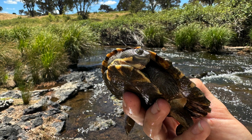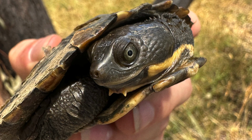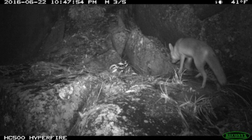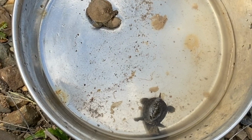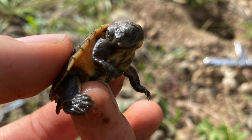The Bell's turtle, like many of our freshwater turtles in Australia, is under quite extreme threat from predation, mainly from the European red fox. They raid nests. The ecologists are not able to find many of the young hatchlings, and so we're having an ageing population. So the impetus for us is to be able to find those nests and protect them at an early stage before the foxes can raid them.